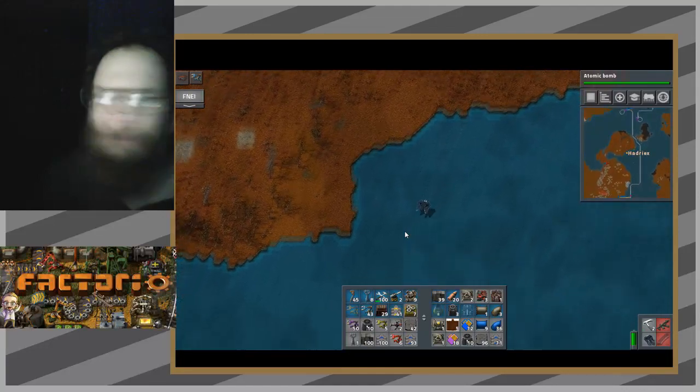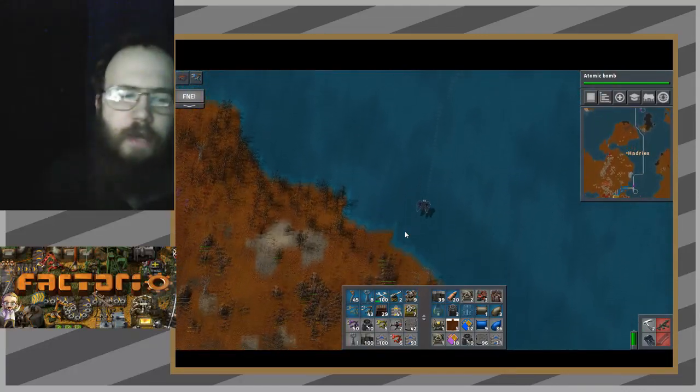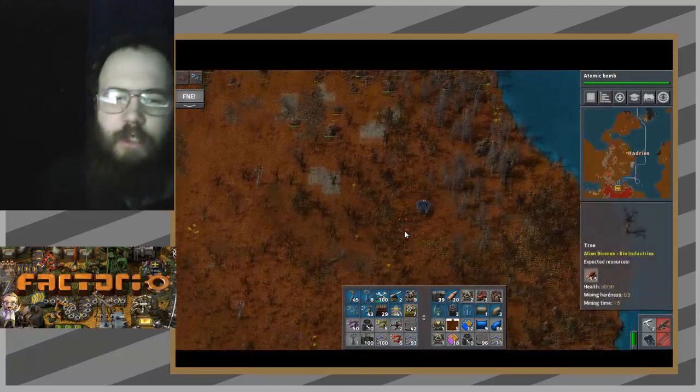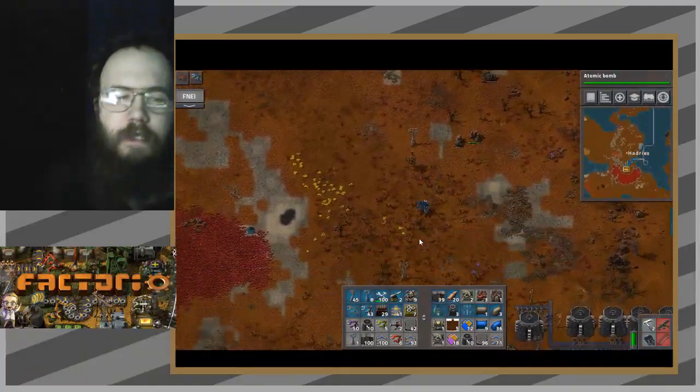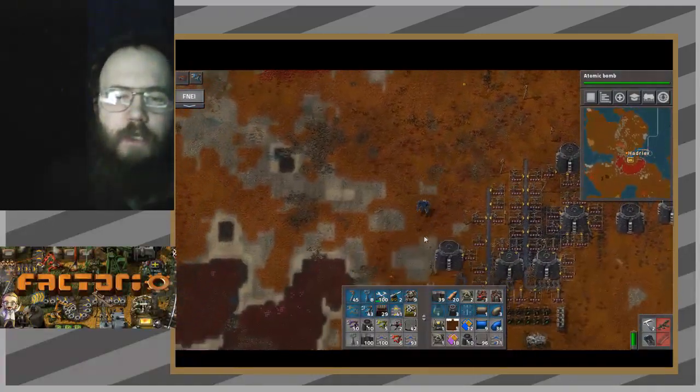I have no confidence in robot hordes in this one. I mean, there are just too many enemies. I just don't see it happening. What I've seen of the robots, they're too fragile.